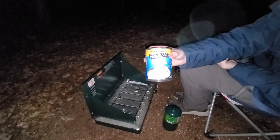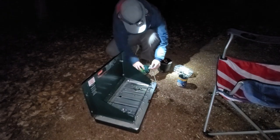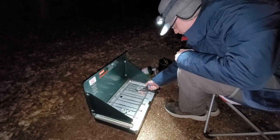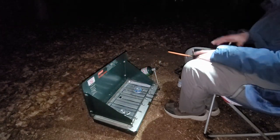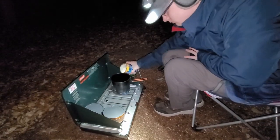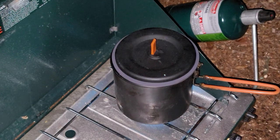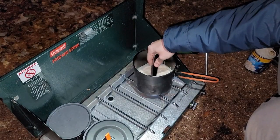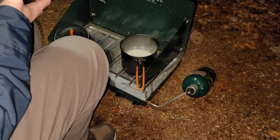Okay, so as I speak, there is yet another car pulling in here, but I think it's time that we get some dinner going. So I brought this big old can of New England clam chowder, and we're not going to cook on the campfire this time because, well, this is just a whole lot easier. I'm just gonna turn off the heat here and pour some of this into a bowl.